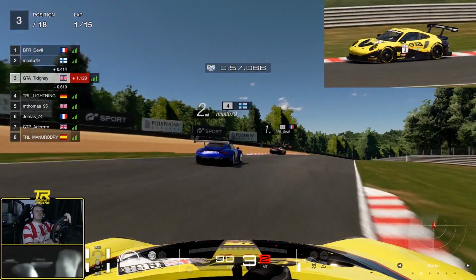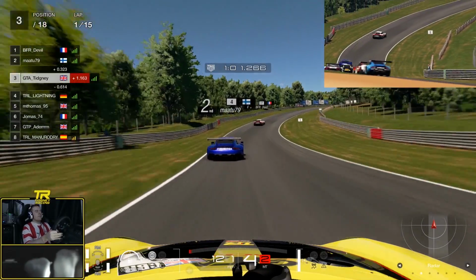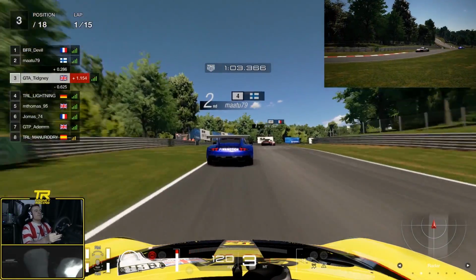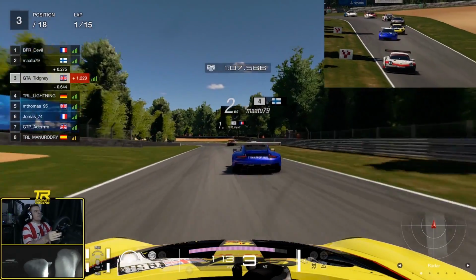Going through this right-hander, nail that beautifully. Oh, Matu getting very close to the gravel there. Continue down Dingle Dell. The stream is of course called Dingle Delling. Just a random name that I came up with.